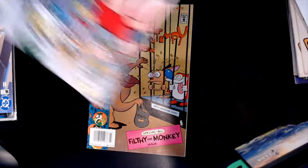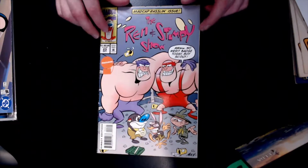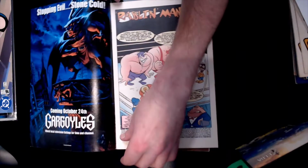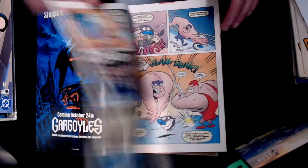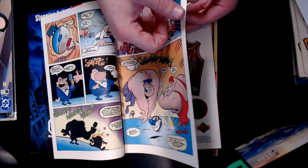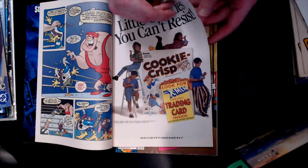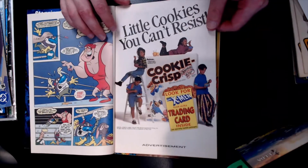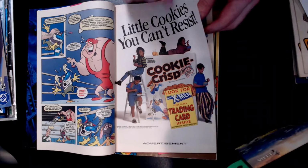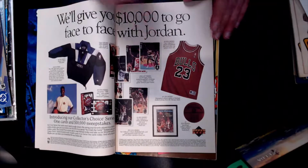We have the Ren and Stimpy here, the Madcap Wrestling issue, which I always just loved this episode of Ren and Stimpy, but that comic here is just really cool. It's cool to see a comic book outside of just a regular cartoon, especially something that's not really niche, but just as dumb as Ren and Stimpy. And I always like that these, along with like the Itchy and Scratchy, are basically a side series in the own universe and cartoon of.